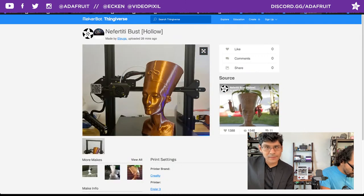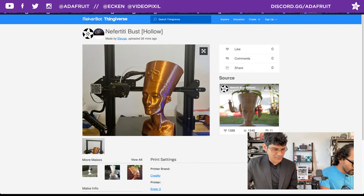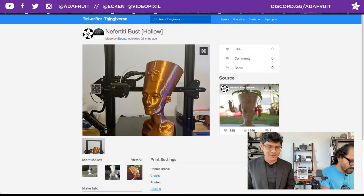All right, we got another one. This is, remember Nefertiti? Well, somebody made the Nefertiti bust. We turned it into a planter. But yeah, this was back in the day. What year was it? 2016. Some rogue folks allegedly took a 3D scan of the Nefertiti bust, and they uploaded the super high resolution STL model of Nefertiti's bust.